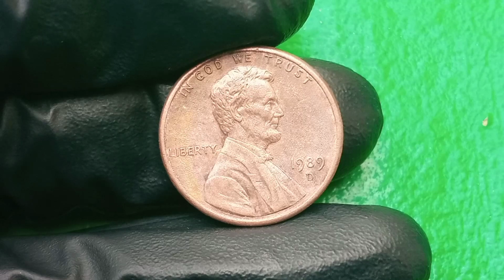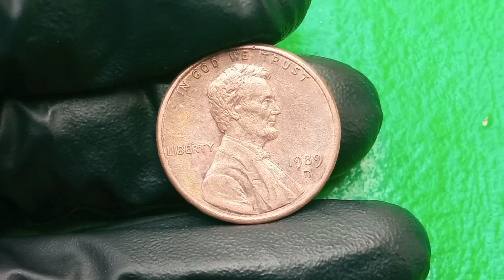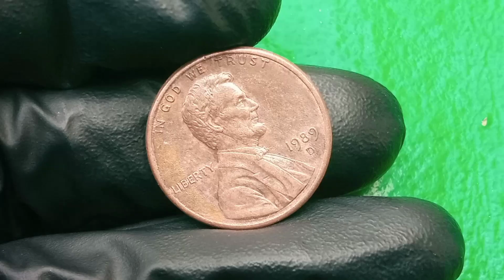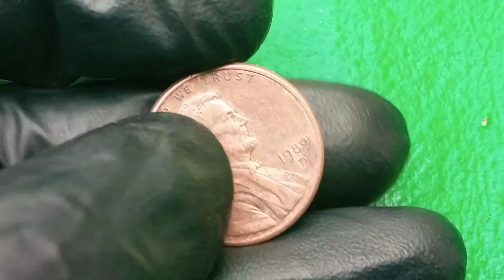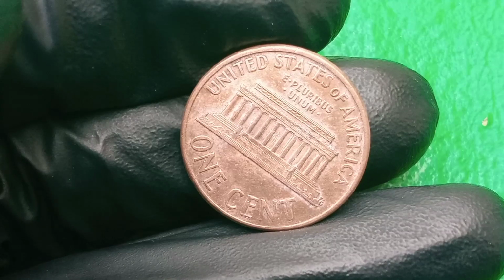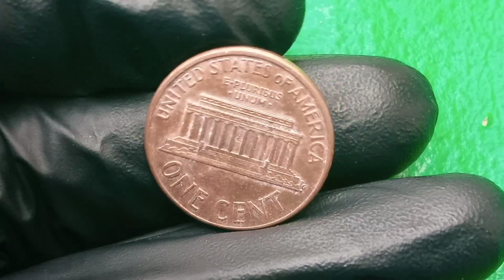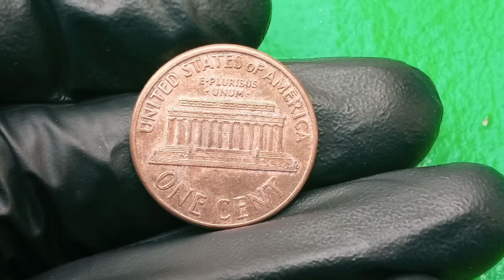The atmosphere is electric as collectors and enthusiasts feverishly raise their paddles, all the while fueled by the hope of securing a piece of history. It's important to note that the market for coins is highly variable, influenced by economic factors, collector trends, and shifts in interest that can sway valuations. What might fetch $67 million one day could depreciate significantly due to various market forces.